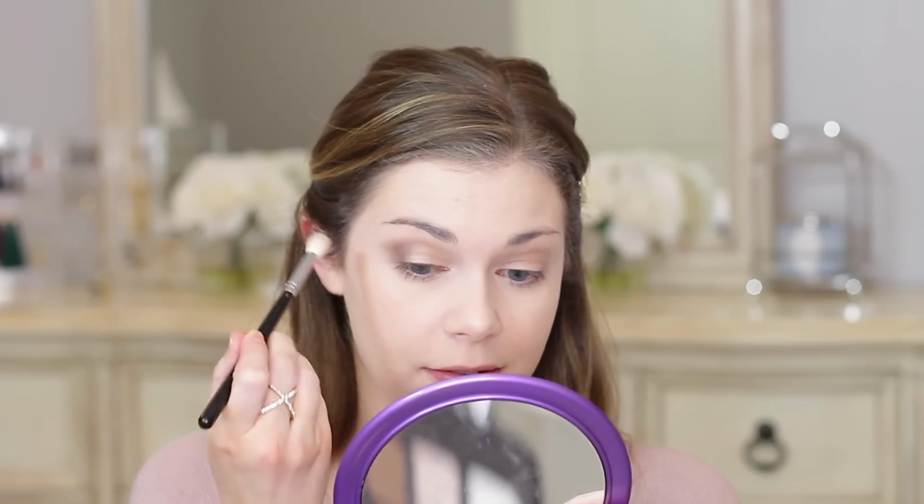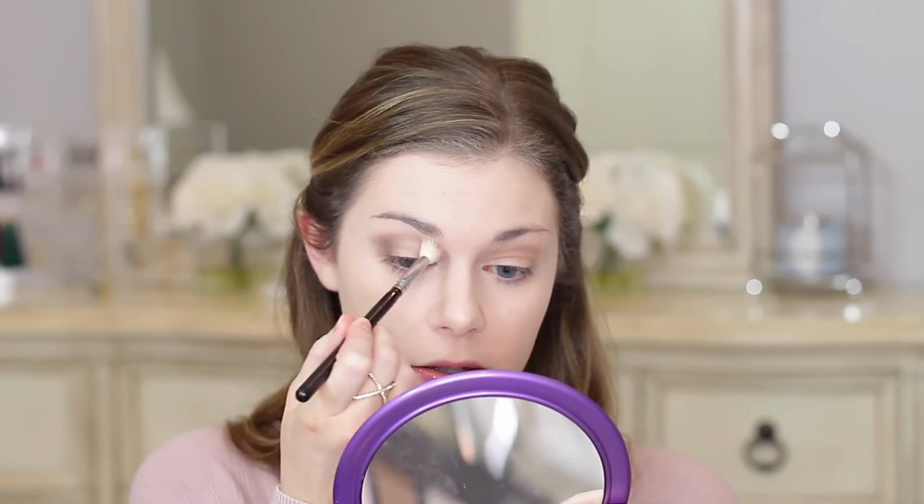I'm thinking this is going to be my new favorite everyday palette. I'm loving it so far. I am one of the very few people that probably still reaches for their Urban Decay Naked palettes all the time. I just love the neutral colors in them, so this was a long overdue purchase. I am loving this so far.